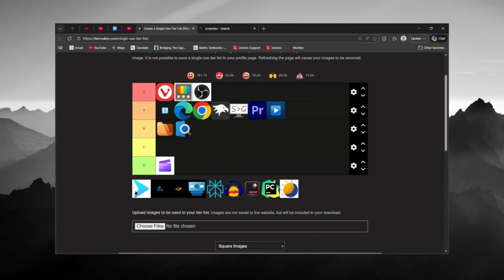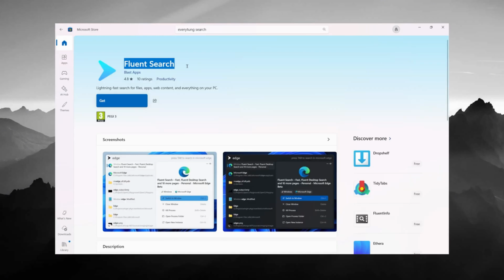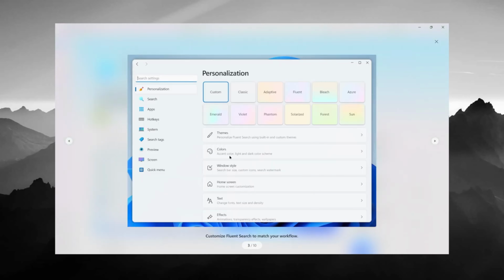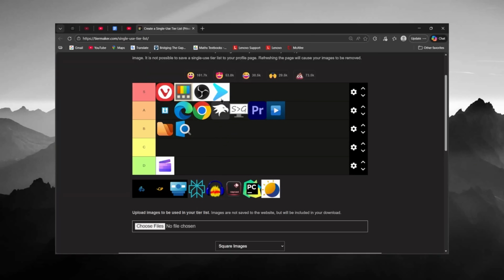Fluent Search. It's a free, lightning-fast search tool that lets you find anything. Files, apps, browser tabs, and even web content. You can customize it with plugins, tweak its appearance, and it's activated quickly with your keyboard. Basically, Spotlight Search from macOS.